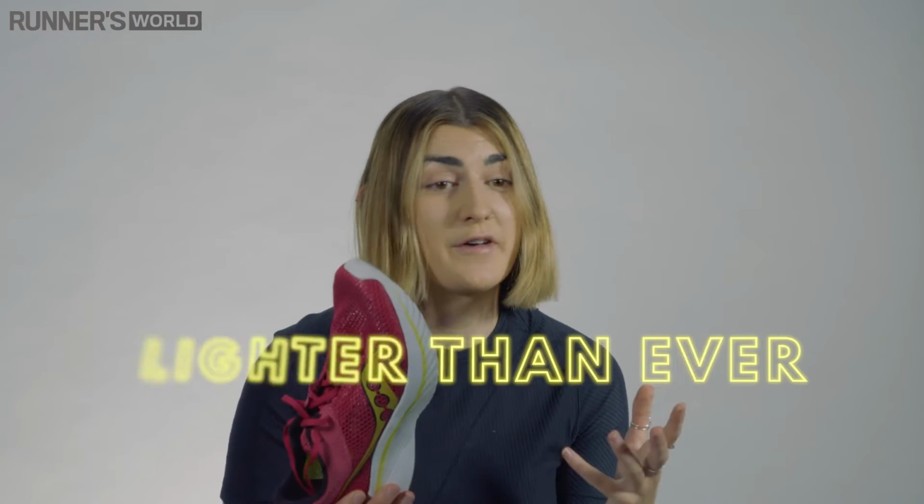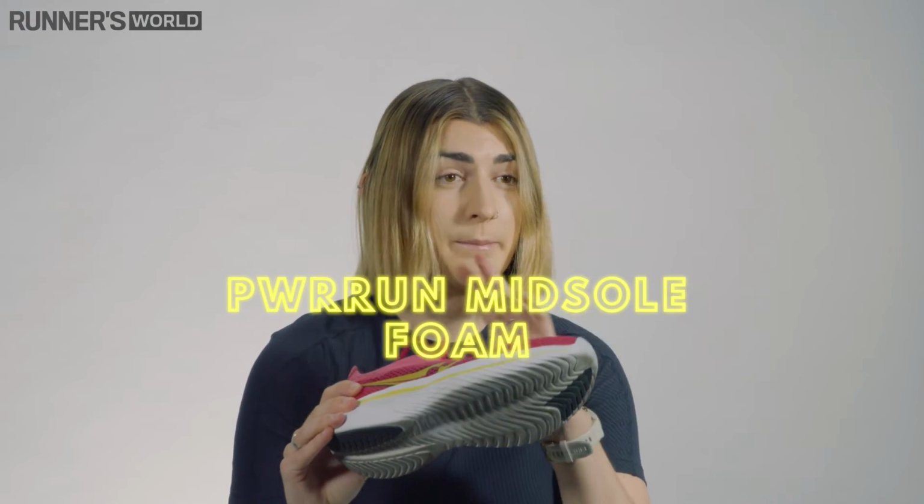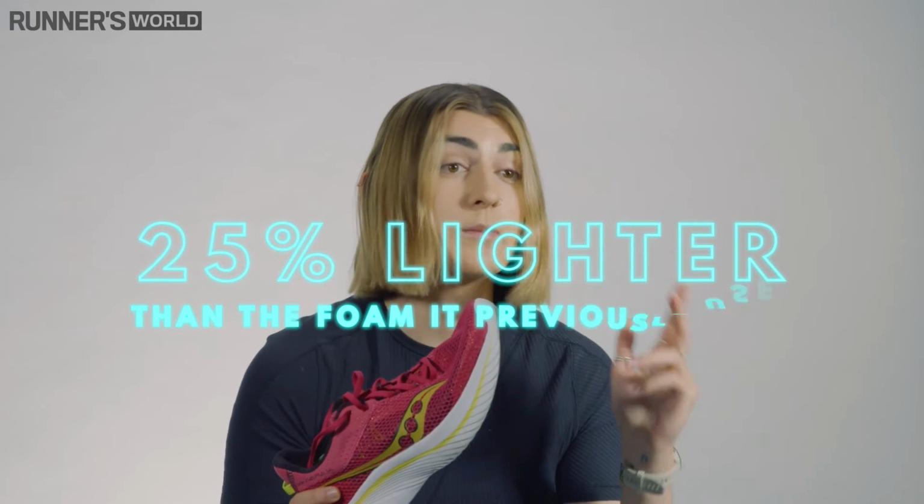Despite the higher stack though, the Kinvara actually feels lighter than ever and it weighs in at only 119 grams. So this is thanks to the new PWR Run midsole foam, which Saucony actually claims is 25% lighter than the foam that it previously used. So how does it feel?